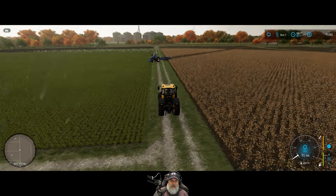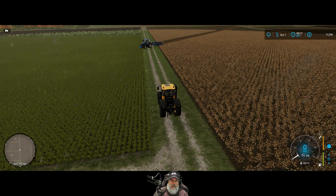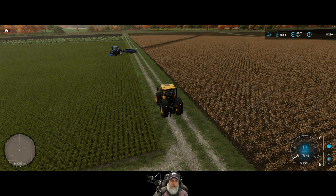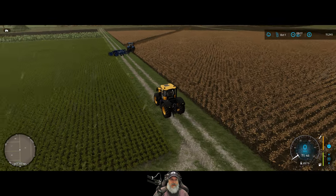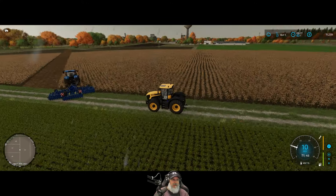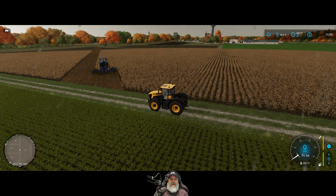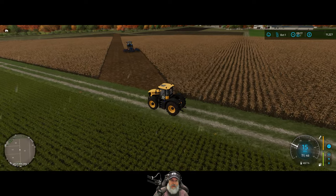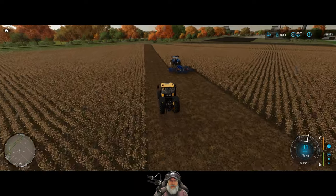Please tell me you're not going to plow those sugar beets. What in the heck are you doing, man? Yeah, he's got the brain worms. Okay. I mean, if we left him to his own devices, I wonder if he would eventually get the field done. The thing is, I had him staged at an angle, and that's how he started. I'll bet you he'd still get it done.